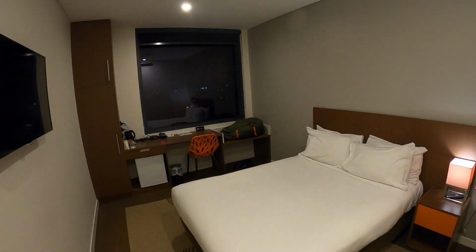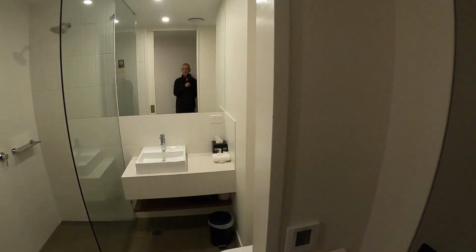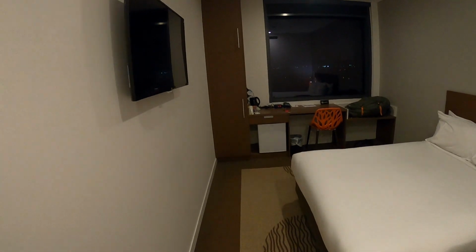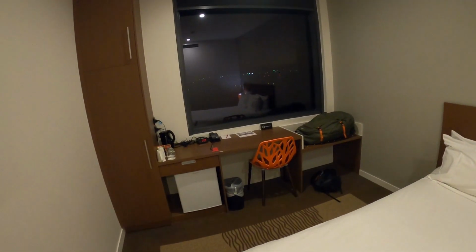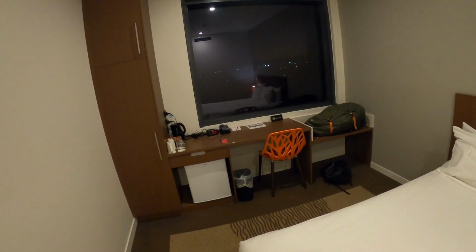So room 608, and pretty much a reverse of the previous room. So yeah, at least keeping things consistent. Same bathroom, same setup, slightly larger fridge, same chair, pretty much same, but different.